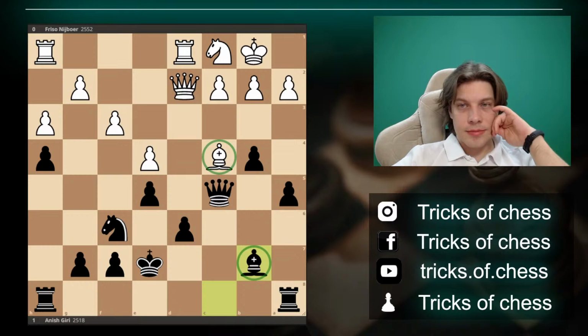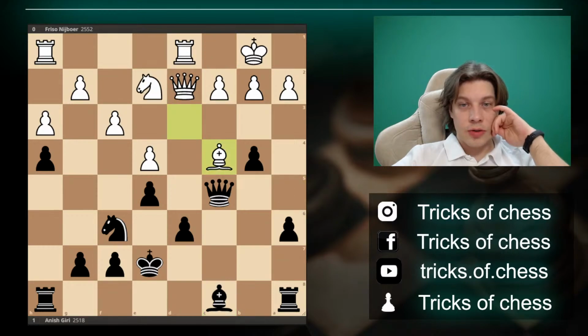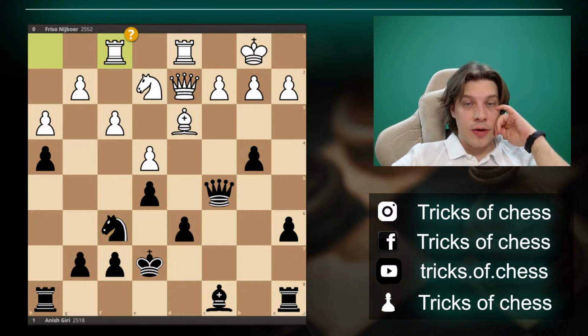Okay, let's go back. So bishop c4 should be played anyway. They played this move. I don't know what for. To play f4, to prevent the queen f2 move, or oh yeah, to play f4 of course.